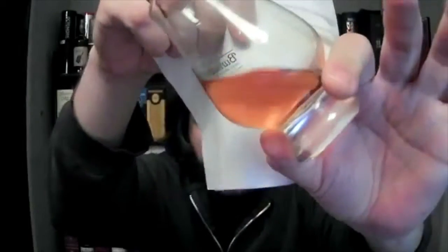Okay, since it is a bourbon, we know that there is no colorant added to it, and that is the natural color you're looking at. Okay, let's get into this whiskey.